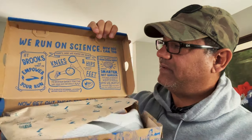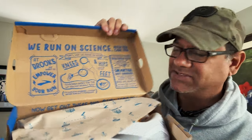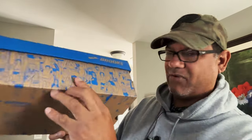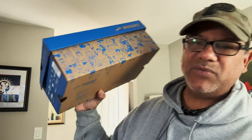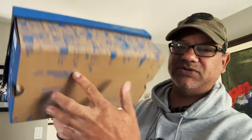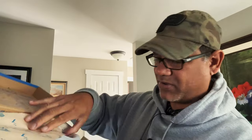All right, love this. We run on science. So you have marketing messaging in the box. Pretty cool box, right? There's all these people that are runners. Brooks. Makes me want to go out and run. Brooks, run happy. There's just lots of marketing messaging on the box here. Inside, there's more messaging on the paper.